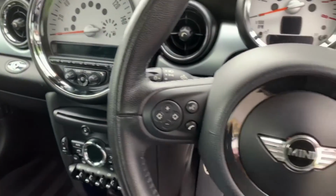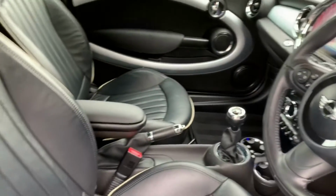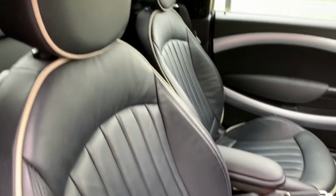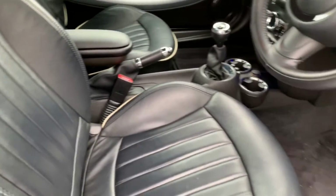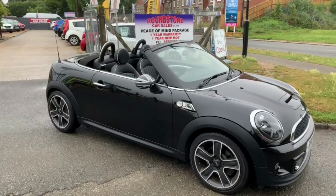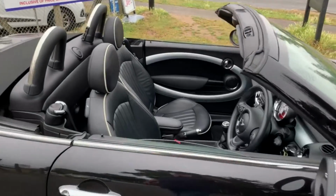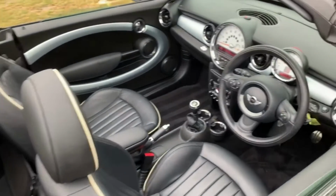It has audio media system and air conditioning, plus Bluetooth and electric front seats and folding electric roof, also electric wind spoiler. This has some great safety features such as ABS braking and multiple airbags. These are just some of the specification, so why not come along and take a look around today.